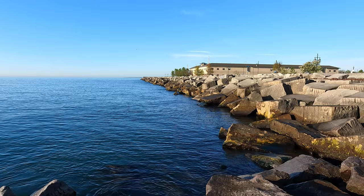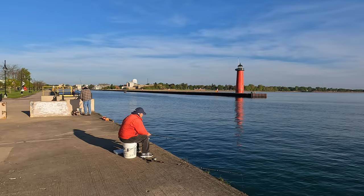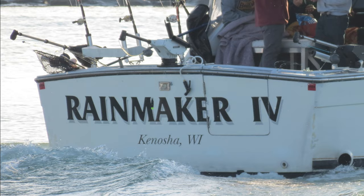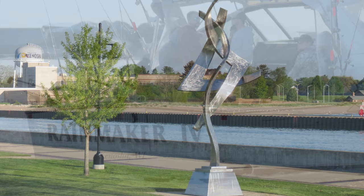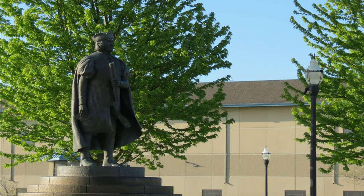It can be very peaceful and relaxing, fishing out here early in the morning. The Rainmaker 4. I remember the original Rainmaker up in Sheboygan many years ago. The sculpture walk around the park is very nice. And the Christopher Columbus statue.